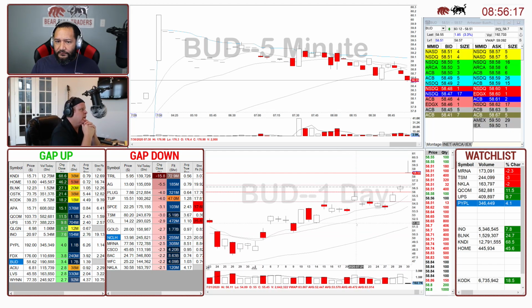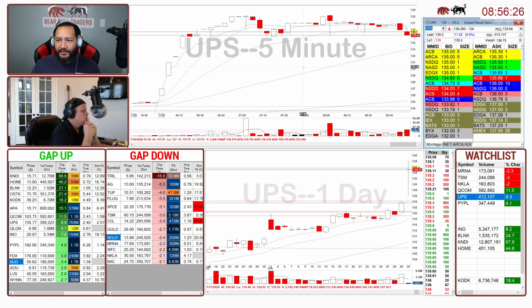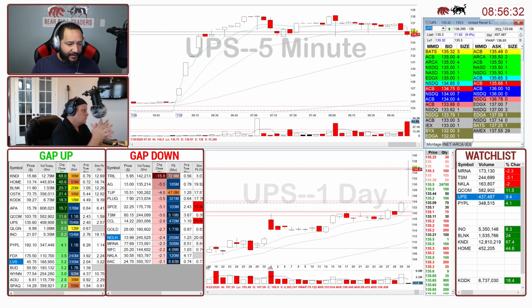FedEx has had some substantial business issues that UPS has been able to capitalize on. Yeah. And again, when you have the one with the news on it, keep UPS, right? This is the one that has the most volume. It has the catalyst behind it. It's hitting all-time highs here. This is the one to watch today.